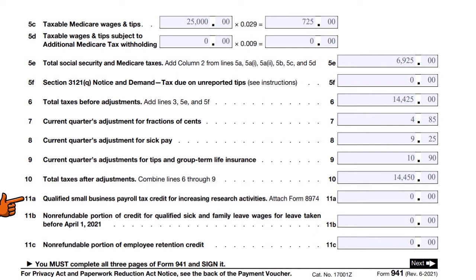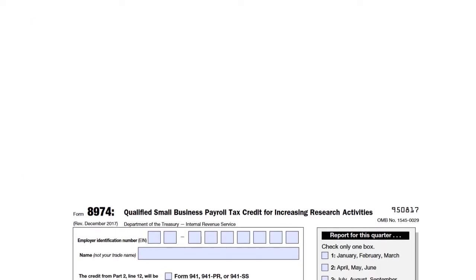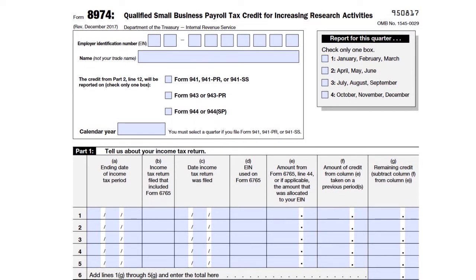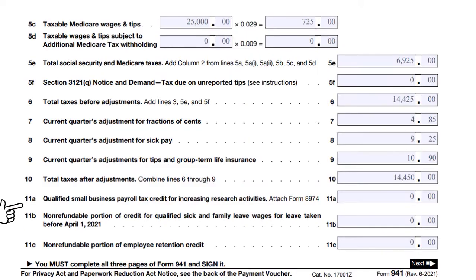And we have no qualified small business payroll tax credit for increasing research activities. If you're interested in this topic, you want to go and read Form 8974, or just email us and we will answer any question that you have. And if there is any non-refundable portion of credit for qualified sick and family leave wages for leave taken before April 1st, 2021, you can put that in. And the non-refundable portion of employee retention credit, if this applies to you, you just fill that form.